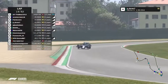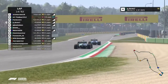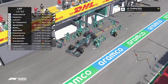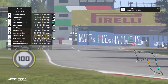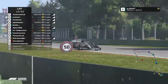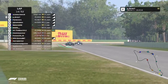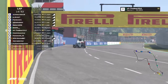P. Durant now within 4 tenths of Fanny Line. He should be able to overtake Fanny Line this time around. The Bear is now into the pits. He goes for the mediums. And P. Durant moves into P2. The undercut not working quite well for Fanny Line over here. The Bear now comes out in P7.